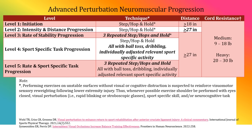So in level 5, you can see that you reintroduce the 3 repeated step and holds that were seen in level 3, and that's then combined with the sport specific and or activity specific tasks that are incorporated. You can see the asterisk symbol denoted in the annotation below the table that states performing exercises on unstable surfaces or without visual or cognitive distraction is suspected to reinforce that visual motor sensory reweighting that we talked about that is disadvantageous and can lead to subsequent injury, particularly when the individual goes back to their open and uncontrolled environments.